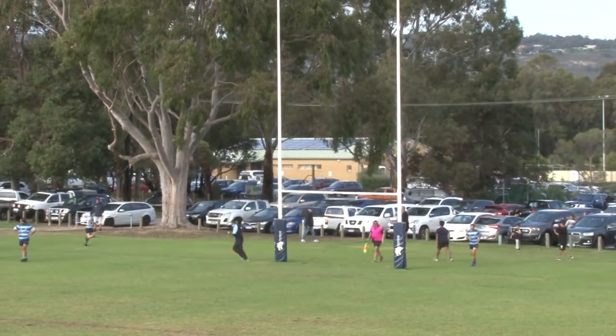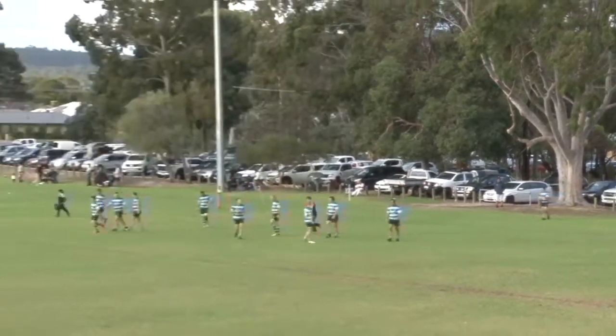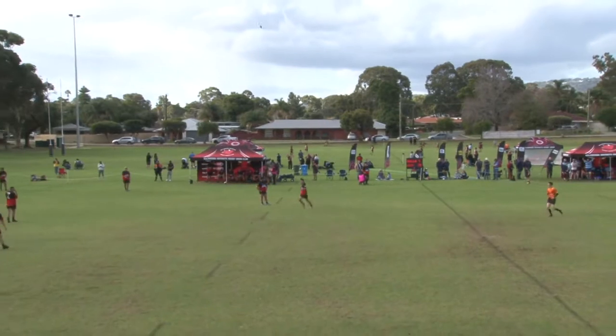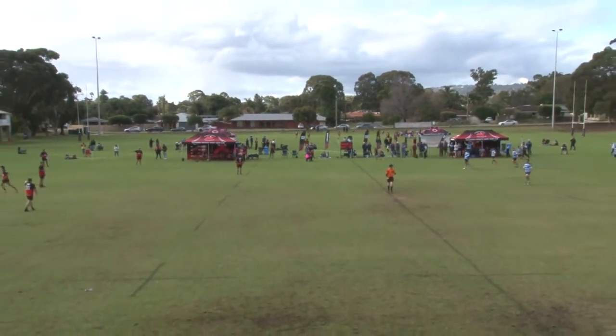Just off the upright, fading left. Was a good strike of the footy, but unsuccessful on this occasion.